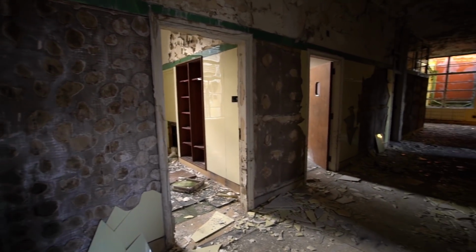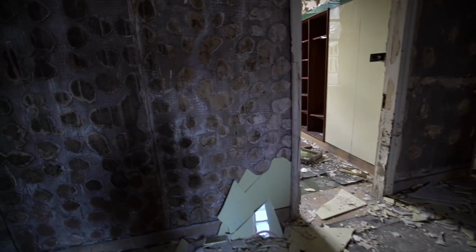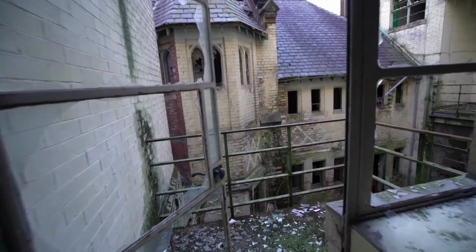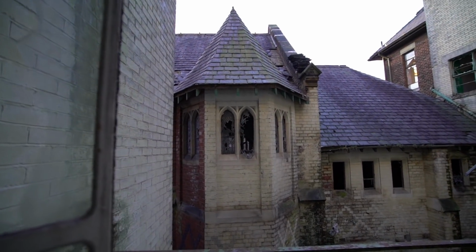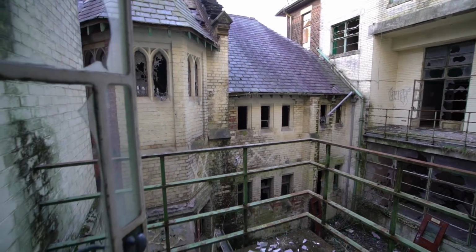Just look how destroyed this place is. Like, every tile has been smashed. Someone's been through here smashing all these bits. And the original parts of the building are what I love the most. Like that. That goes through into the church area, that bit. It's amazing. But again, you know what I'm going to say, guys? It looks like something off Silent Hill. Straight up.